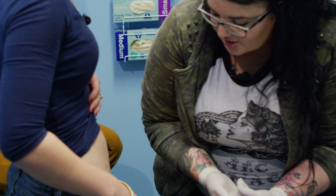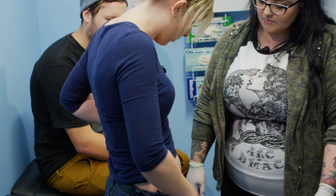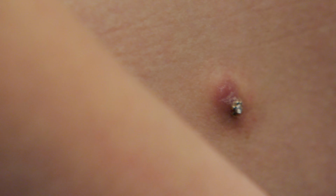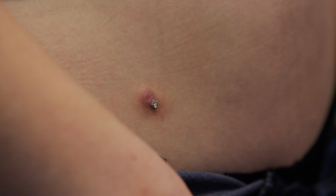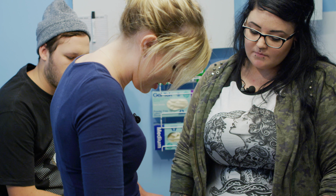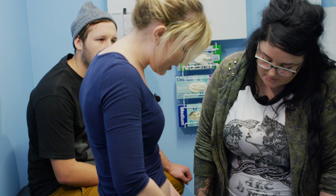Have you changed it recently? Not recently, no. When I first got them pierced, I didn't wait the full healing time before I changed the tops. Oh, okay. So that aggravated the healing process. Yeah. And this one healed up just fine. This one took a while. It's just in the last few months that it's flared back up again. Where did you get it done at? Got it done in New Zealand.